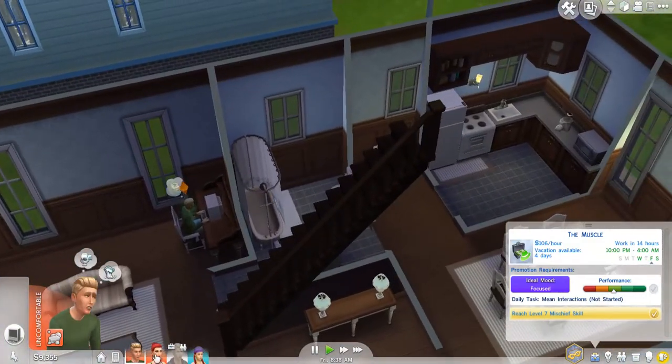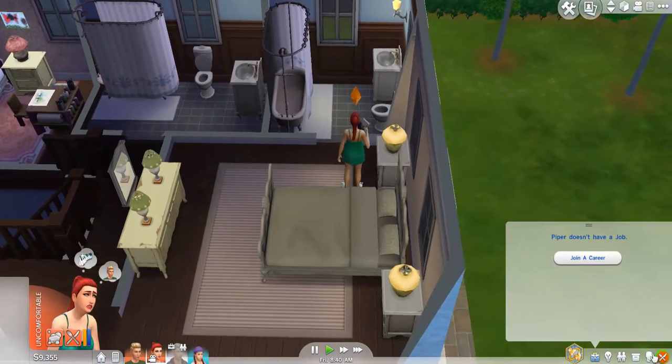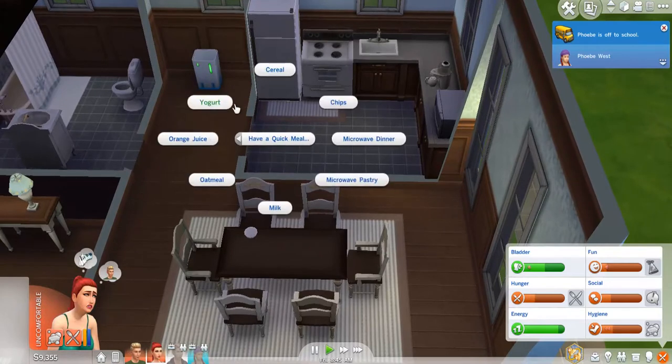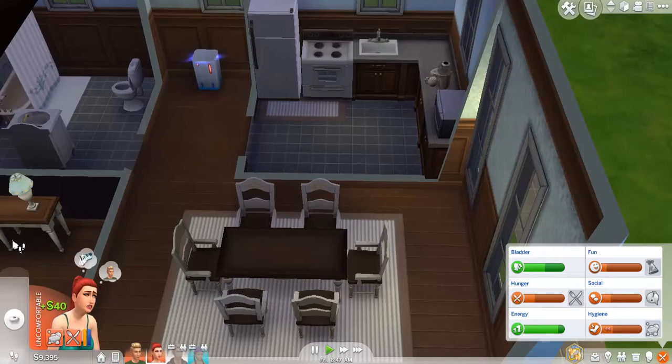Mom is already awake. Wow, what'd she have? Okay, she has a book. Mom, stop it. You are going to eat something first. Have a quick meal of some yogurt. And then, let's see here. Oh my god, she is like, girl.